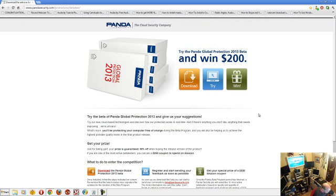2013. Now what you see in front of you says, try the beta of Panda Global Protection 2013 and give us your suggestions. So just for taking part, your prize is guaranteed 50% off. Okay, so just for testing it, you're guaranteed 50% off when buying the release version of the product. If you're one of the most active beta testers, you can win a $200 coupon to spend on Amazon.